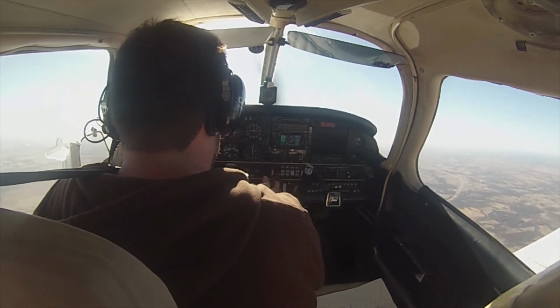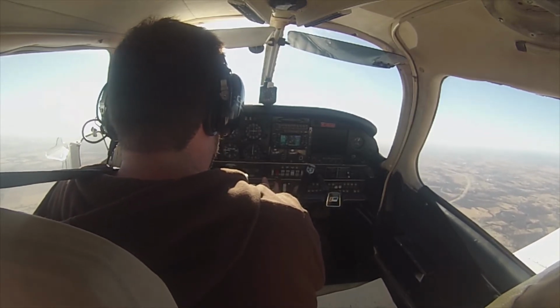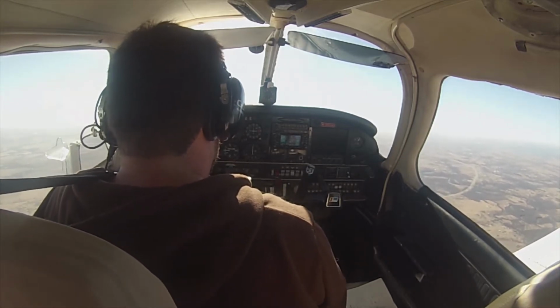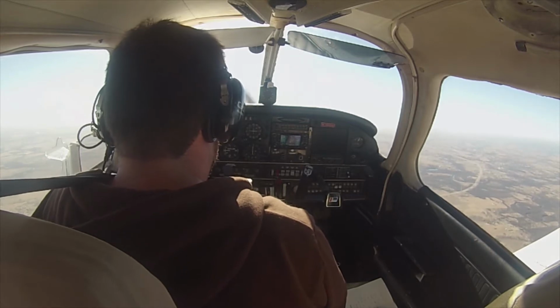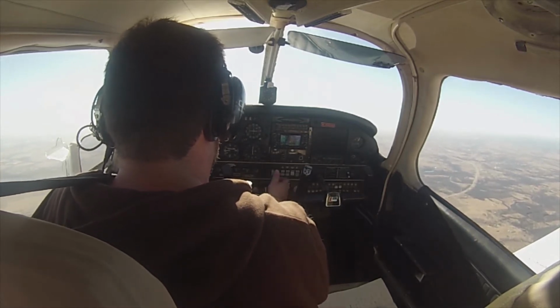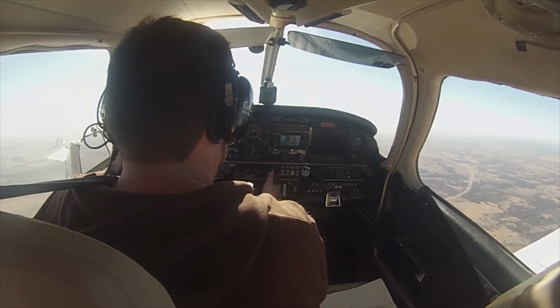There's 45 degrees of flaps. There's my stall horn. Still on a south heading. Okay, so we're trimmed, we're at 40, 50 knots.